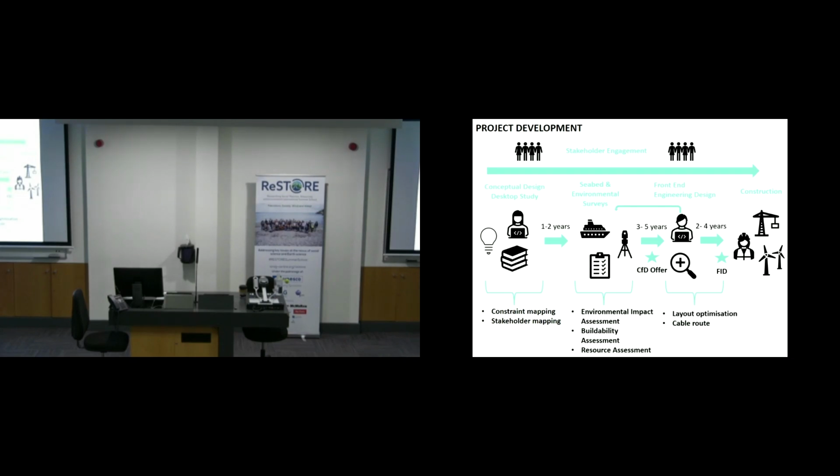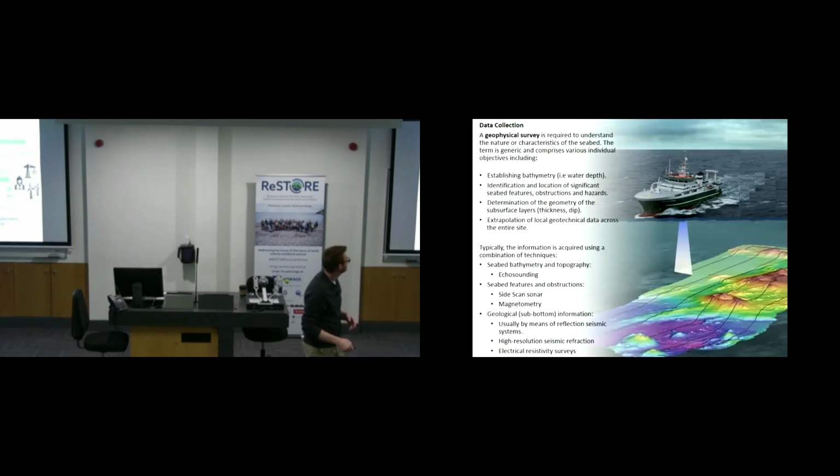All the while then, most importantly, you're engaging with stakeholders at different steps of this process, be it local fishermen when you're going to do your survey work, making sure that you don't impact on what they do, up until the construction stage where you may be engaging with ports and harbours and how you can use them and what impact this is going to have on their operations.